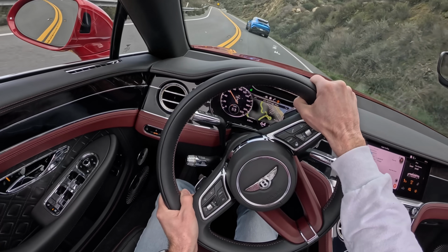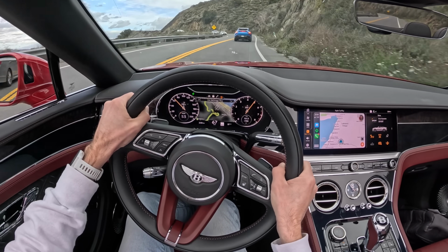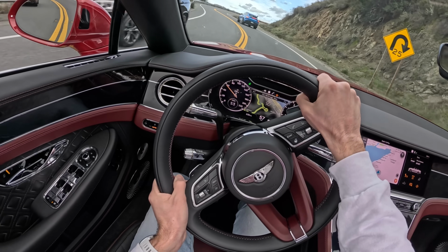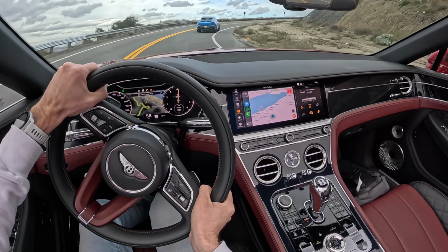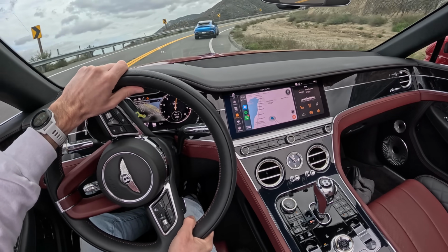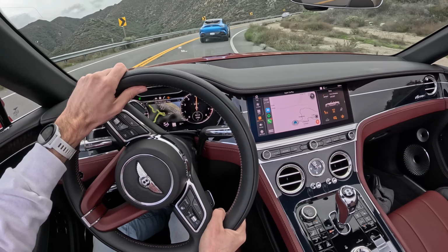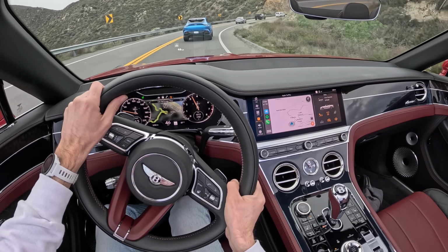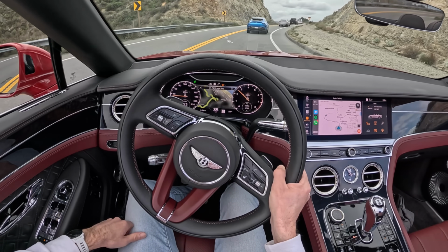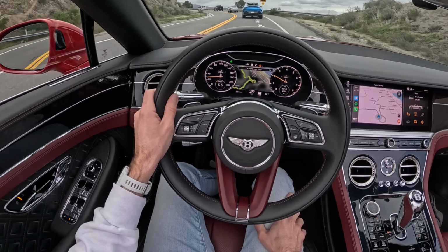Just a couple of British beasts blasting off with V8s and turbos. Oh my goodness. What a shocking revelation I'm having right now. I did not expect to be thinking my stuff would be floating around the car. And this is a monster. What a monster. Oh my goodness. Bentley, who knew?